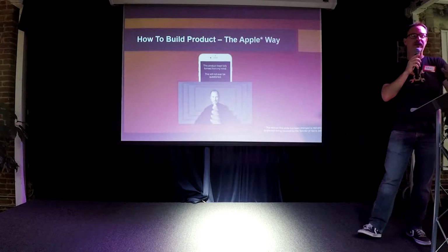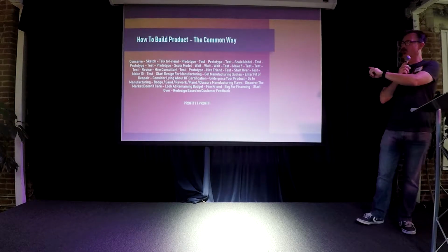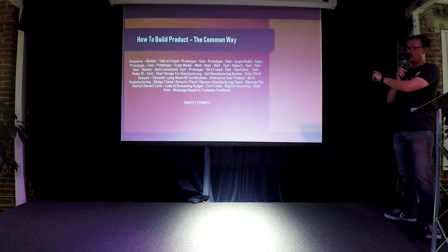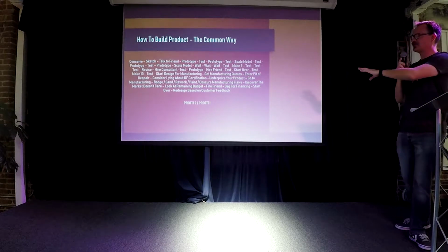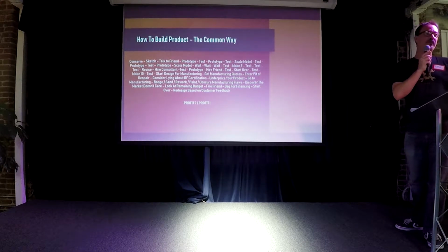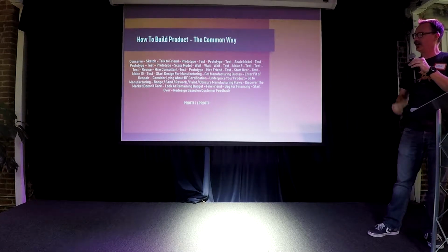Now, for those of you that have been involved in the manufacturing of a product, this is probably what you're more familiar with, which is this semi-linear experience where you start off with a concept, you eventually possibly get to profit, and there are lots of twists and turns along the way.